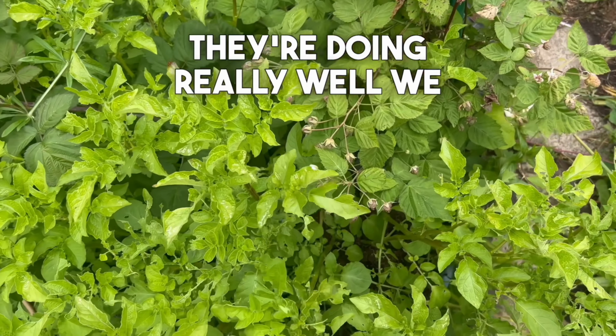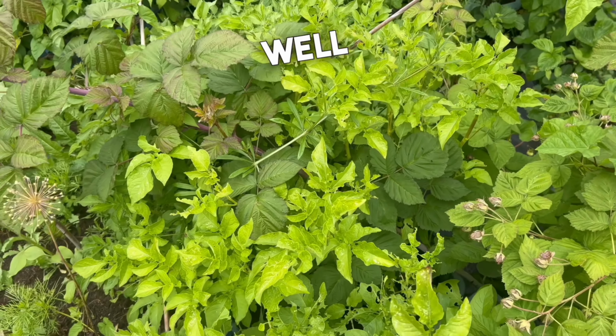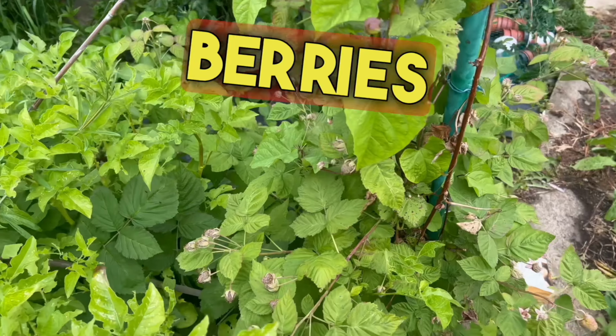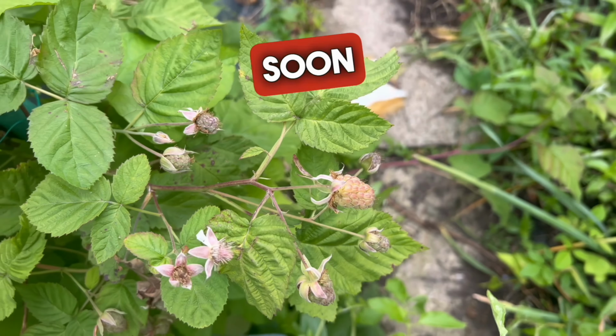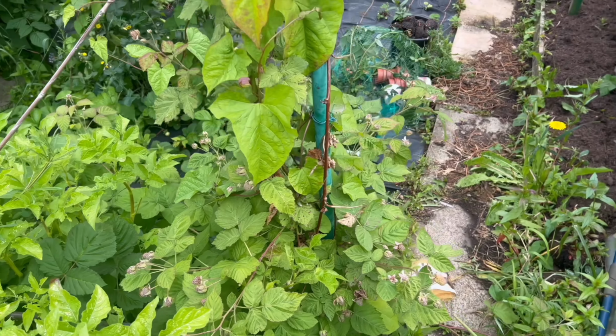So back outside now, and we've got our potatoes growing. They're doing really well. We need to give them a water. That's the thing with growing in boxes, you have to keep them watered well so that they keep growing. These are our Logan berries. Look how many berries we've got on here. They should start ripening soon. So hopefully we'll be having some nice Logan berries in as crumbles.